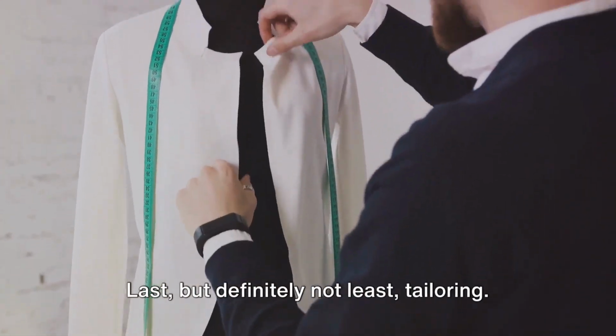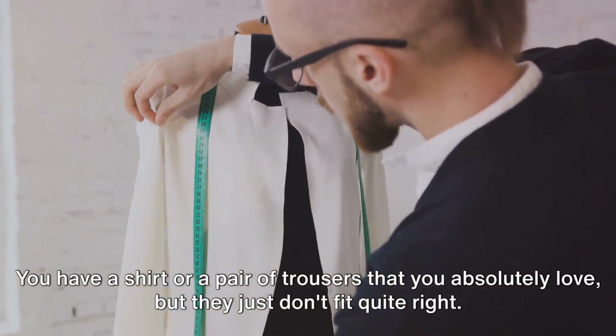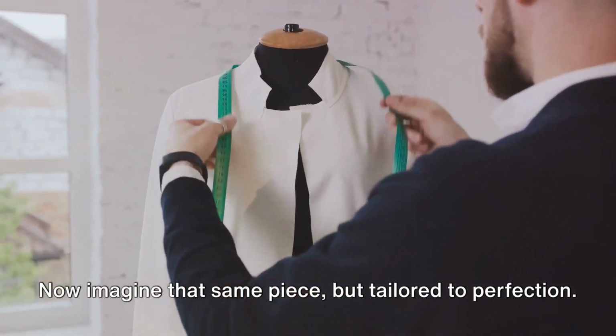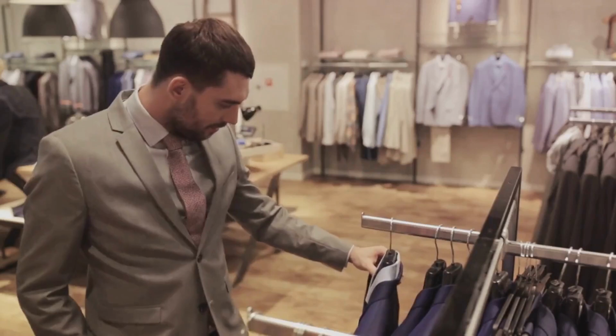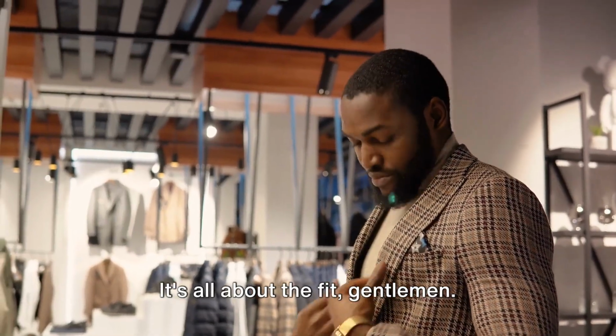Last, but definitely not least, tailoring. Picture this. You have a shirt or a pair of trousers that you absolutely love, but they just don't fit quite right. Now imagine that same piece, but tailored to perfection. It's a game changer, isn't it? Tailoring can transform even the most budget-friendly items into pieces that look high-end and custom-made. It's all about the fit, gentlemen.